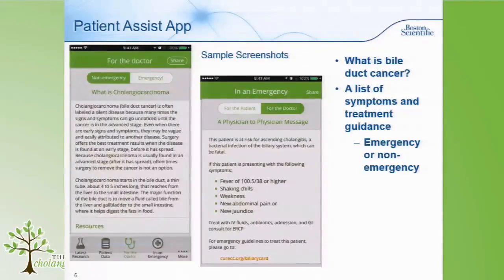A couple of other sample screenshots. On the left-hand side here, you'll see that there's a section called For the Doctor. You may be seeing clinicians who are not necessarily involved with treating your current condition, and they really don't know very much about, if anything, bile duct cancer. So this is a very simple explanation of what it is, and at the same time, you can share with them the information that you've entered about yourself, about your treatments and your medications, and then, of course, your contact information as well.